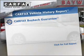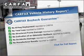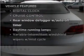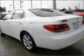An included Carfax vehicle history report allows you to purchase with confidence and the knowledge that your buy was a smart choice. And with these notable features, you won't want to miss out on the opportunity to own this amazing vehicle. Power door locks, power windows, power steering, cruise control.